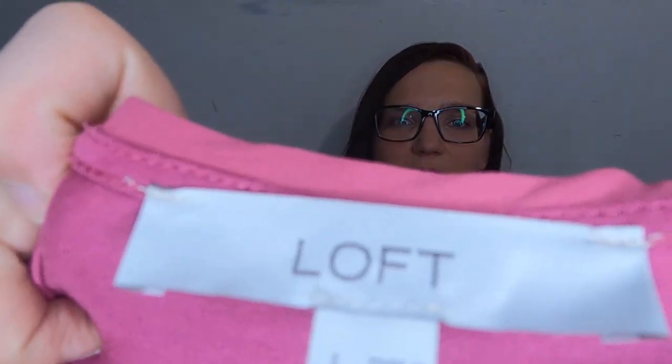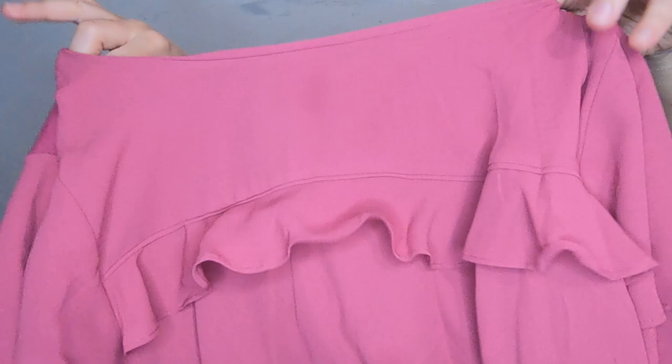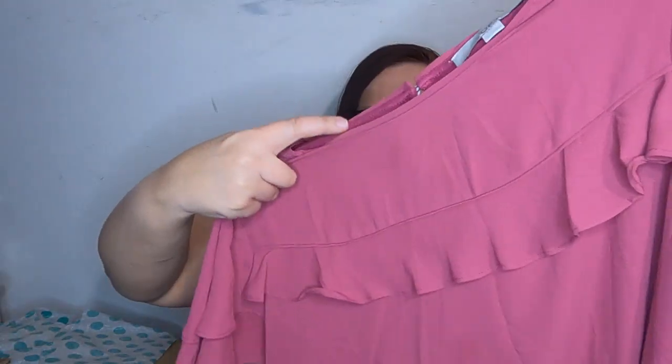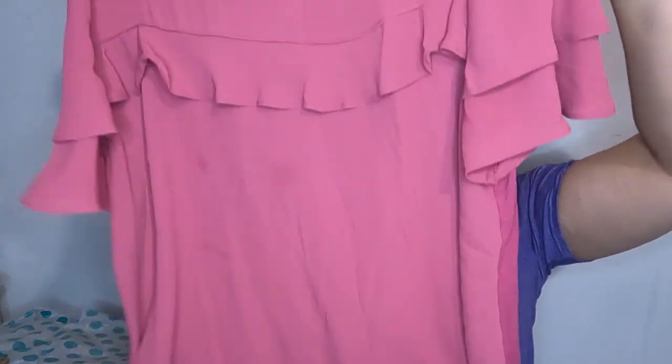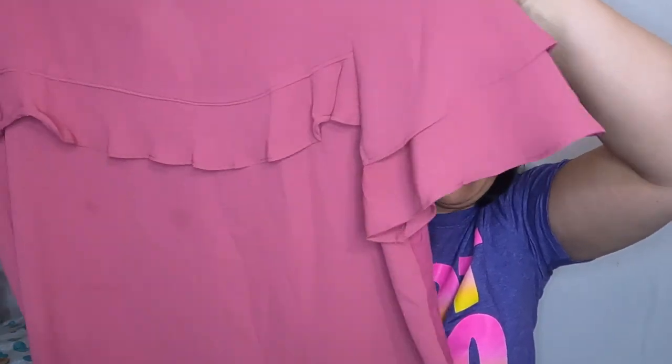Okay, we got your typical ThredUp box brand, which is Loft, size large. This is a flutter sleeve top, blouse, career top in this dusty pink mauve color.